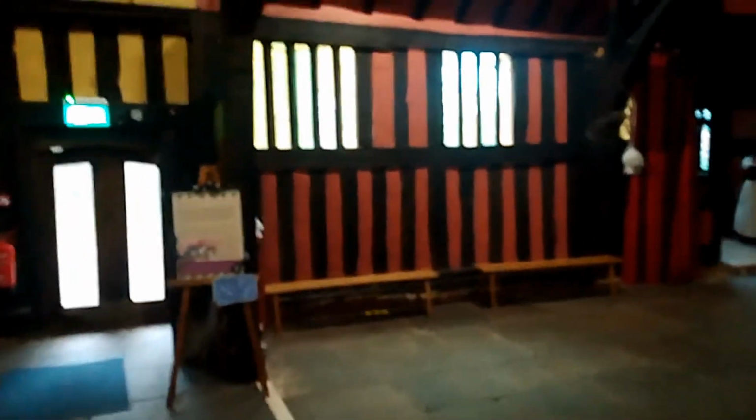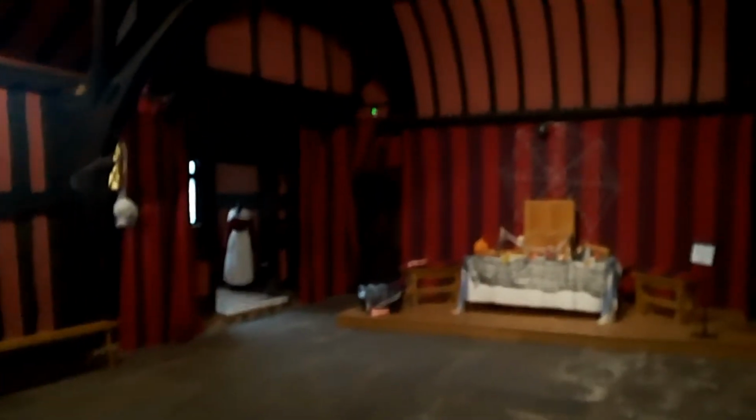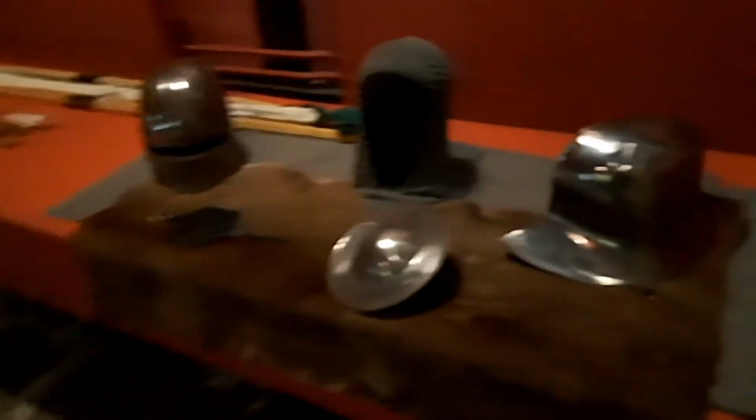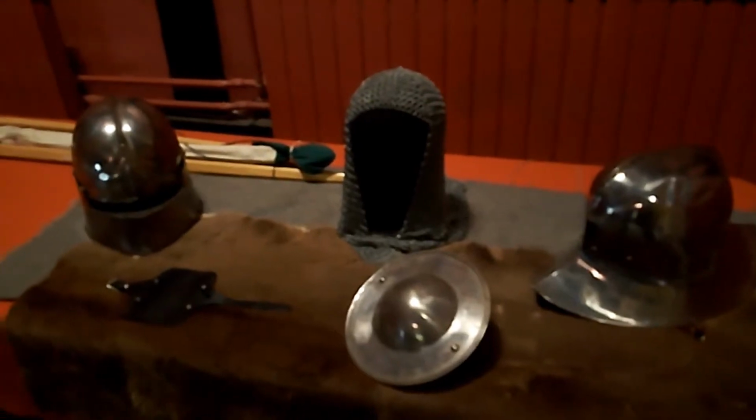Oh, this is the Great Hall, isn't it? You like the original part too? I remember Michaela Strachan coming here. Medieval stuff, look. It's what the knights used to use, look.